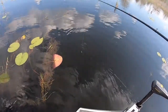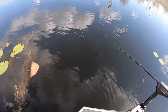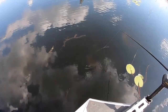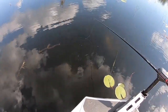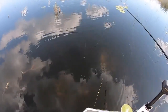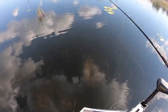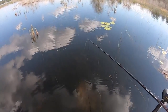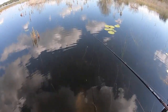Just on the fall and on the drop of it, it's got an incredible action. That tail thumps and twirls all over the place. It's got a ton of action. I love how on the sink, on the drop, that paddle tail continues to go. A lot of soft plastic paddle tails that I've used don't do that. They're just too stiff. They're trying to make them too durable. They just don't swim freely like that on the drop. That is fantastic. What a sexy little bait, to be honest.